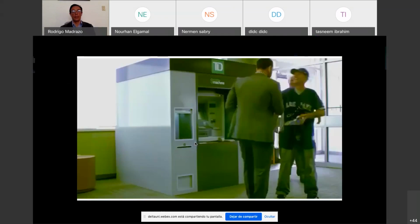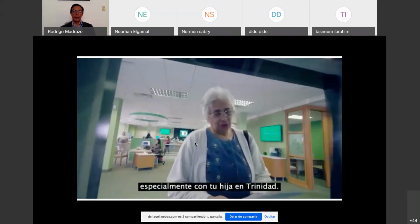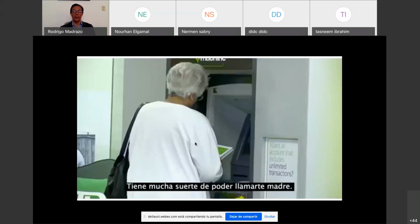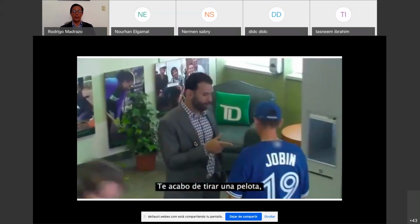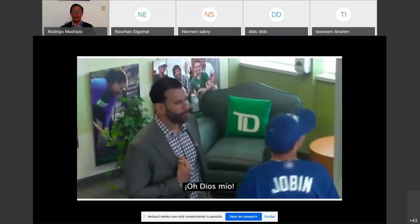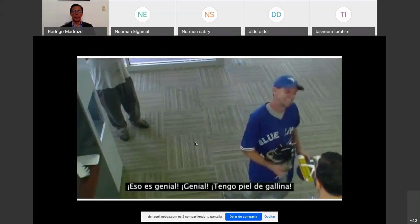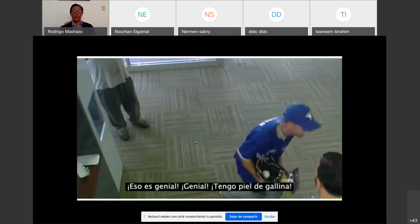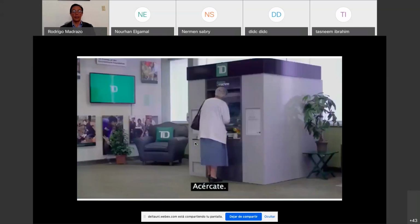During this time, we have come to know how giving, loving, and supportive you are, especially to your daughter in Trinidad. She's a lucky woman to be able to call you mom. So I just threw you a ball. Someday you'll be throwing me a ball. Oh my God. You'll be throwing out the first pitch. That is awesome. I got goosebumps right now. Actually, Dorothy, could you lean in for a second? Because I have a secret to tell you. Just lean in very close.